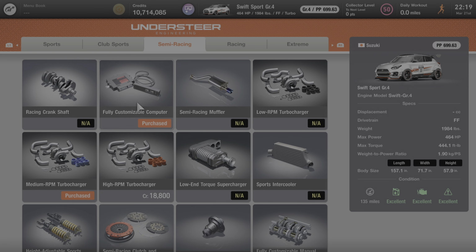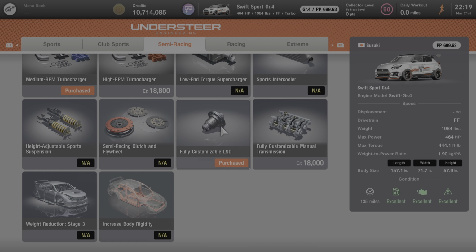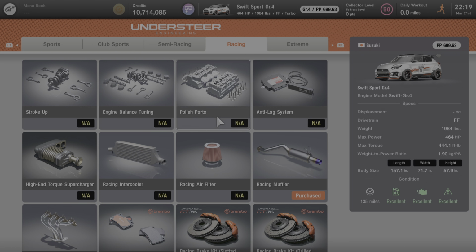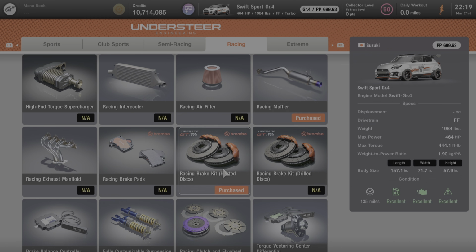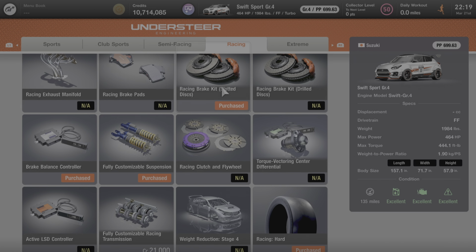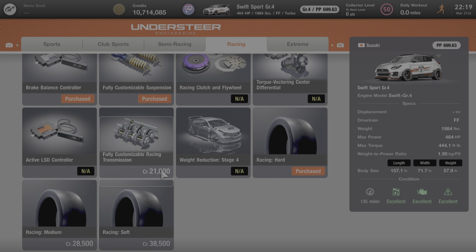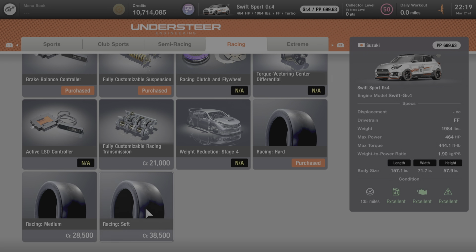Under Semi-Racing, you can add a fully customizable computer, medium or high RPM turbocharger, and a fully customizable LSD, as well as a fully customizable manual transmission. Other than that, everything else on this page is not available. And under the Racing section, a racing muffler, racing brake kit with slotted discs, fully customizable suspension, brake balance controller, fully customizable racing transmission, and the racing tires are all available for purchase, but everything else on this page is not available.